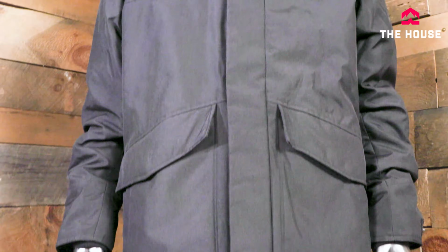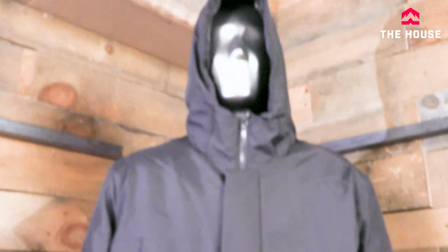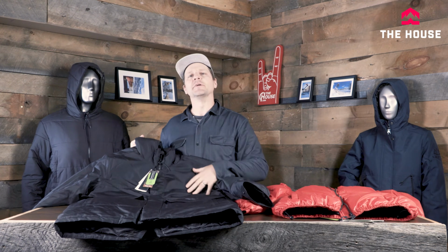And keeping with the parka style jackets, we have the Johansen jacket. So very similar, a lot of the same features as the Matthias, but we just have a little bit different look to it.